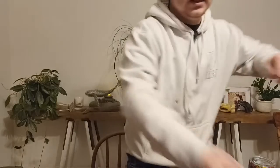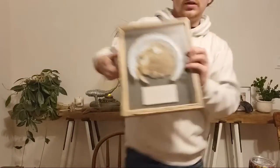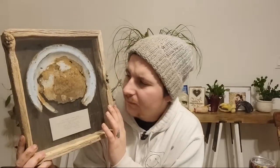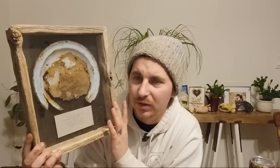Okay, next, I said I would do this. This is what they said was the gold pan. Now, this is not a gold pan. This is a gold plate. When Matthew says go, we will start the bidding at $1. This here, I made a live video of making like this shadow box frame thing for it. Basically, it is a plate that is made out of steel. As you can tell, it's rusted and stuff.